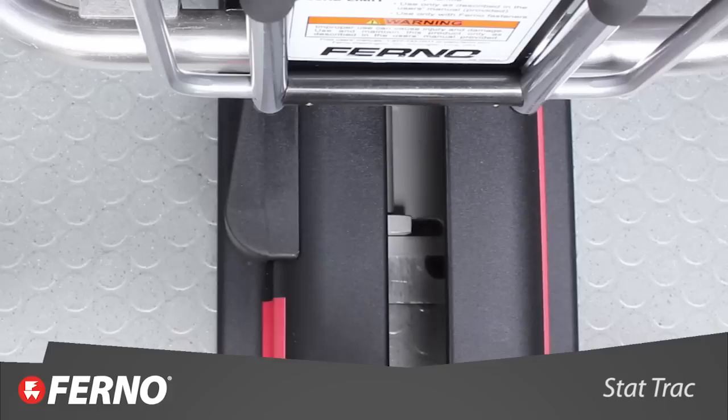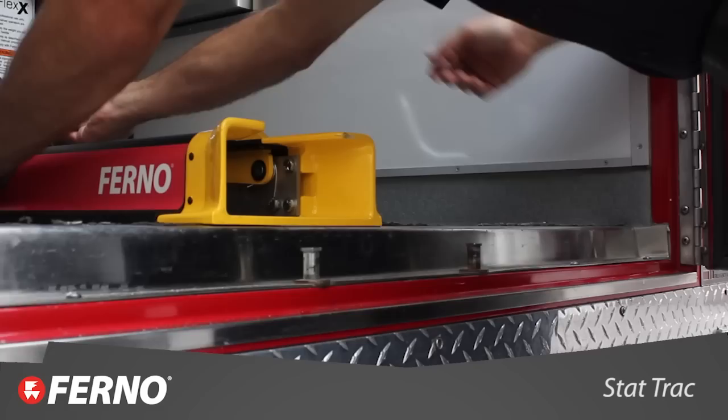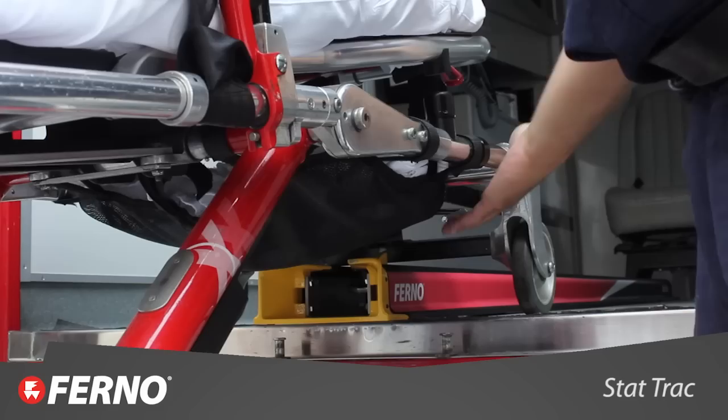To unlock the stat track, pull the lever towards the doors, slide the cot to the right, and pull the cot out till it catches the safety hook on the crossbar. The undercarriage will come down, make sure the legs are locked into position, and release the cot from the stat track.